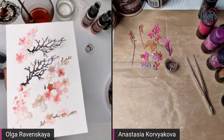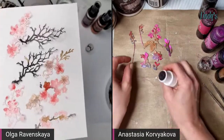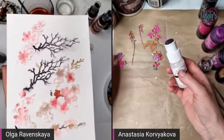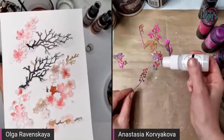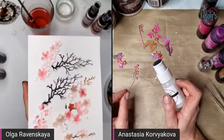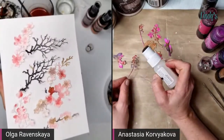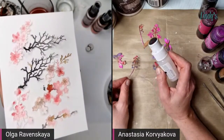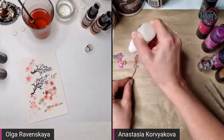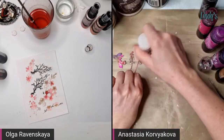Let me show you closely my cherry blossoms and my branches, just painted as Nastya showed, by the brush and using three colors. I am using four colors because I added Frolic in the Forest black for my branches. Here they are. That's amazing, like watercolor painting. Thank you so much. I love painting by Lindy's. I understand you. I love to.